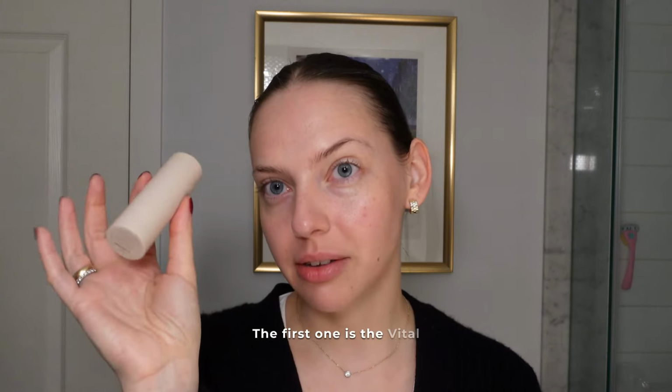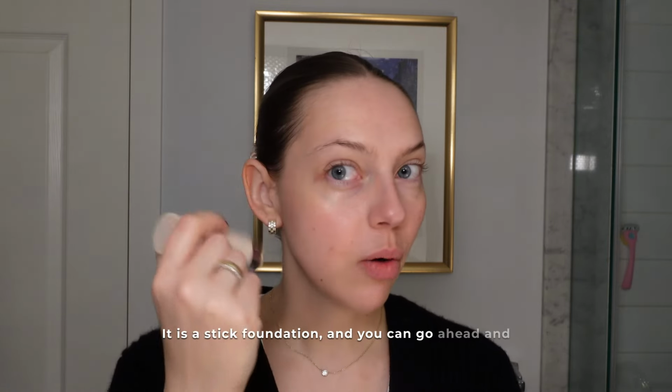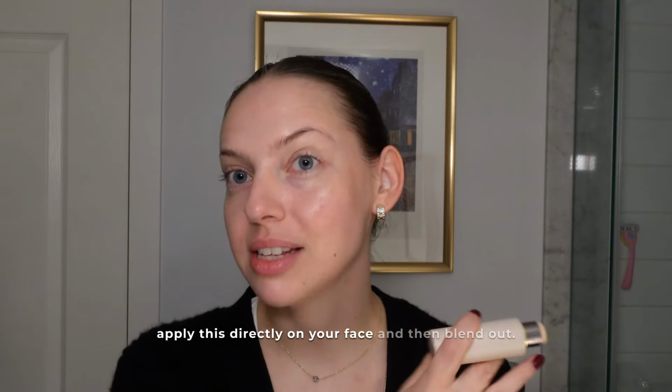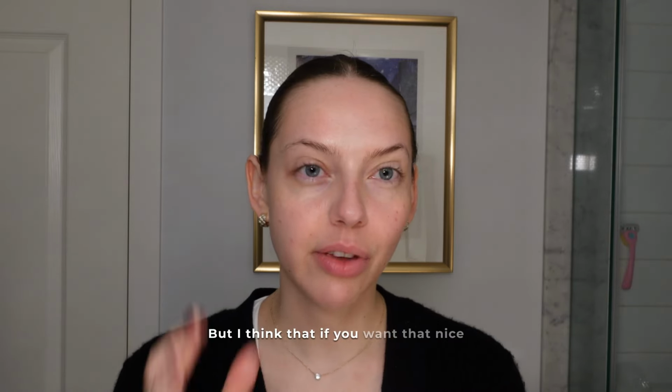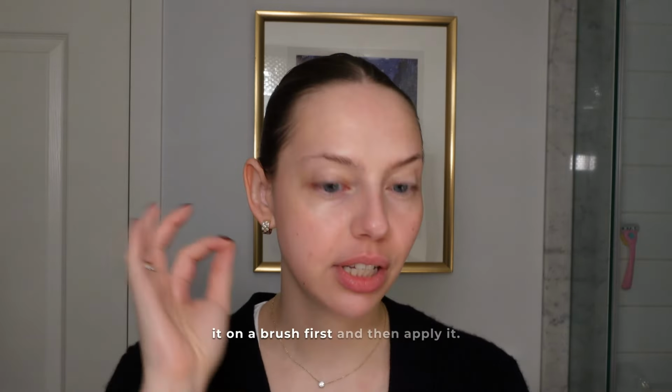The first one is the Vital Skin Foundation by Westman Atelier. It is a stick foundation and you can go ahead and apply this directly on your face and then blend out. But I think that if you want that nice wash and you want to build it up, put it on a brush first and then apply it.